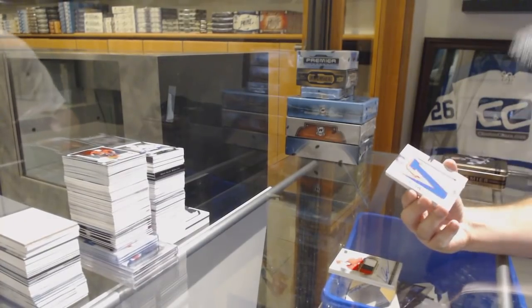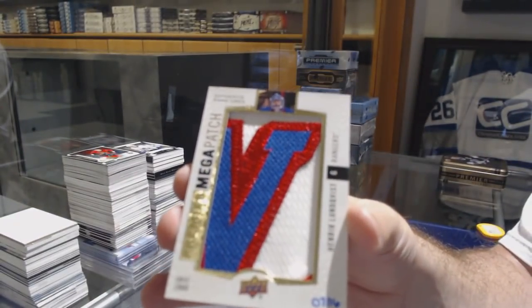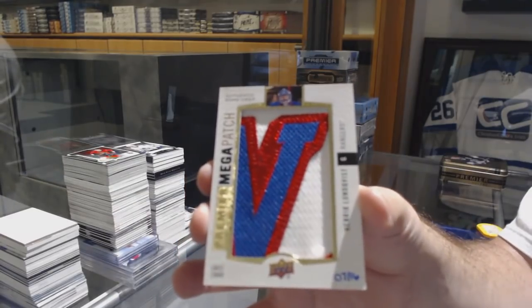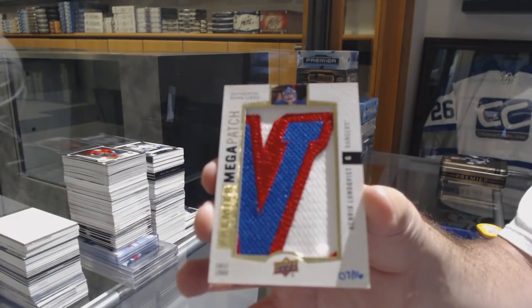Mega patch for the Rangers, Henrik Lundqvist. That's sick. Lundqvist, mega patch.